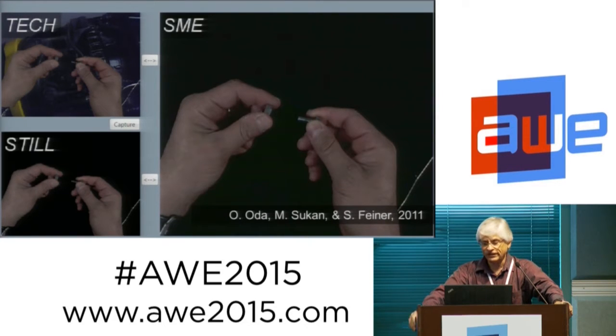In this case, that's the hands of the SME photographed against a green screen background. We're subtracting everything except for the hands, the non-green stuff, and then it's being overlaid on the left on top of the tech's view. We're assuming the tech has a camera of an engine that they're going to be working on.